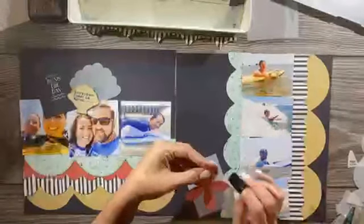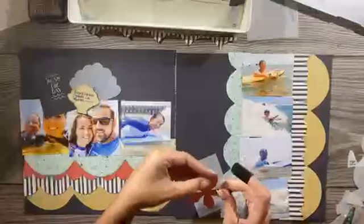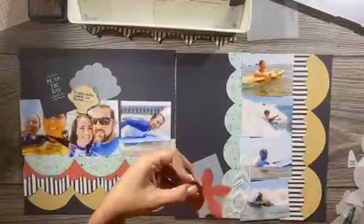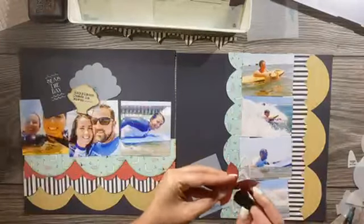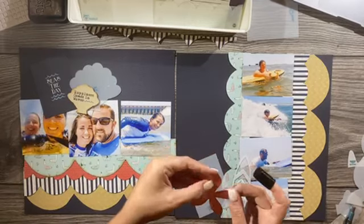Okay, so I'm going to cut out this flower. I'm going to detach it, and then I'm going to see if our lovely surfboard, I don't think it will. Yeah, it's a little bit bigger than a 3x4. I remember that other time.